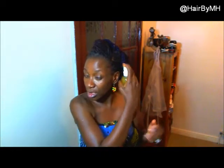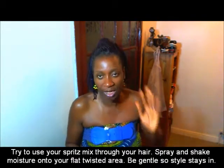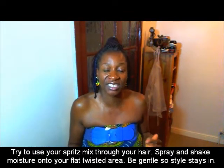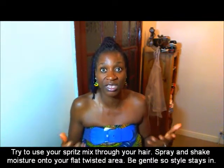Work with me, brain. So what I want you to do is keep your hair refreshed. When you feel like your flat twist design needs to be moisturized, take your spritz bottle and spray like this, so you don't mess up your flat twist design. Spray and then do this, even when you put your oil in and then shake it out. Your twists at the top, what you want to do is keep them moisturized, conditioned. You want them not to feel dry, and you want to keep them hydrated.